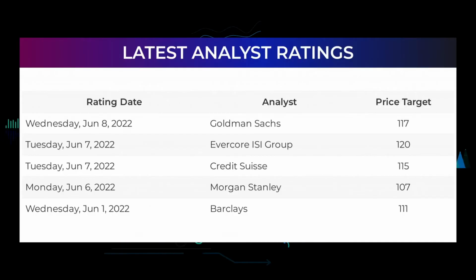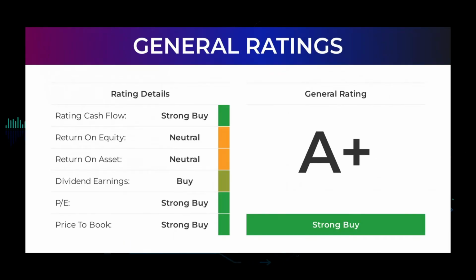Analyst ratings and price targets. From analysts, Exxon Mobil stock received a general strong buy rating. The analysts give PE ratio a strong buy and price to book a strong buy rating. For the return on investment, the analysts give the Exxon Mobil stock a neutral rating.